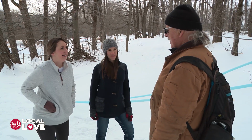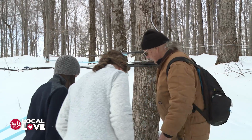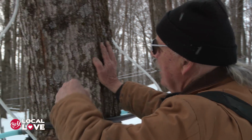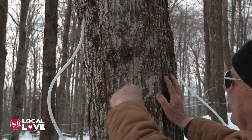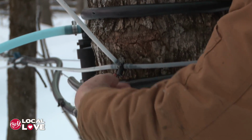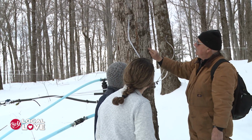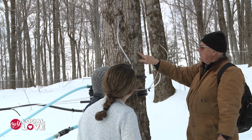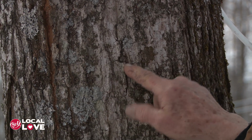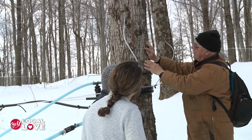So can we see how it's done? Sure, why don't you come over to this tree where we've got a tap in place already. So each year in the late winter, when the signs are right, we come out and drill new holes in every tree and insert a spout, which is connected to a drop line, which in turn gets the sap into our network of pipelines. But we have to be very careful to avoid old tap holes such as you see here. This one is probably from 5 or more years ago, and the tree cambium has sealed it off to protect the tree because it sees this as a wound.